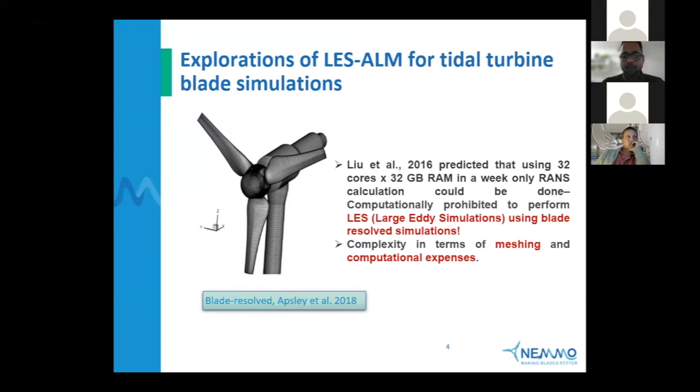Liu et al. in 2016 demonstrated that it requires at least 1024 processors running for a week to get the RANS results. So it is computationally prohibitive to get more idea of the flow, like the unsteady characteristic, through using the large eddy simulation. So it is computationally prohibitive to actually simulate the whole turbine.